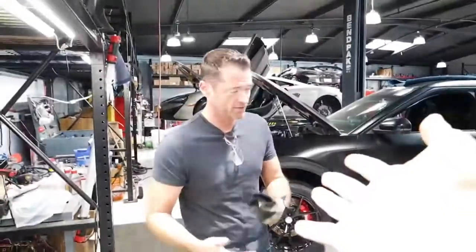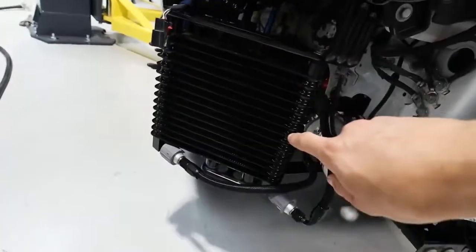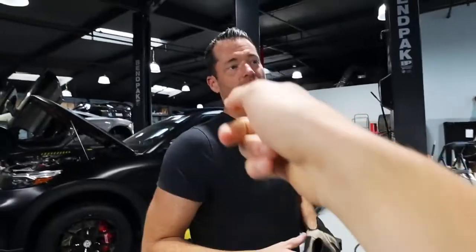This is what other shops can't do. Eric's excited about a Mustang. All right, so we got to see why. There's your intercooler right here, right? Yep. Okay, but there's like these baby ones on the side. Yeah, so what do we got going on? So we have engine oil on this side and then trans oil on that side. So these are extra coolers. Yeah, factory coolers.